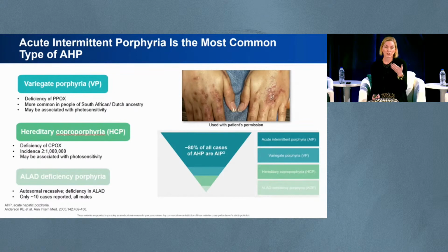who had, in this case, only the photosensitivity reaction. So patients with VP and HCP don't always have both neurovisceral and photosensitivity symptoms. They can have either or, but they can also present with both. In contrast, AIP patients don't have photosensitivity and really only have those neurovisceral attacks.